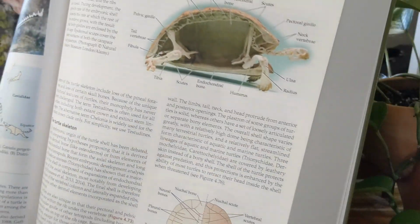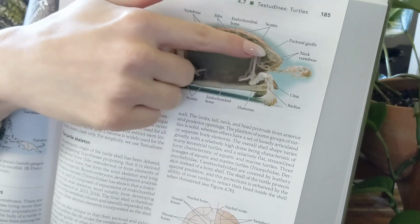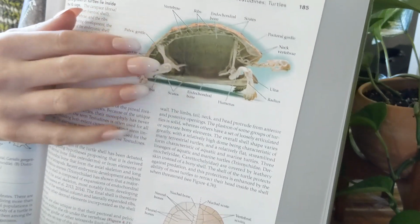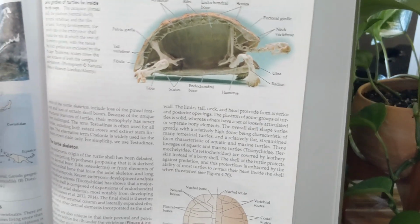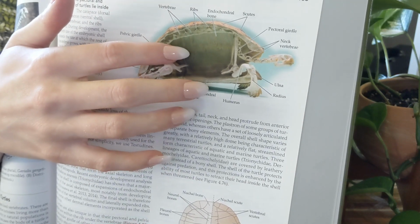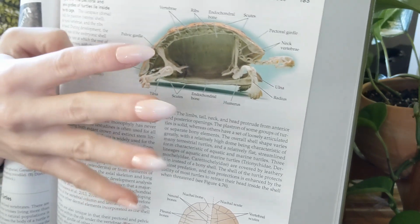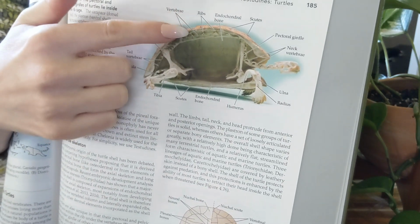Oh, and the next chapter here is for turtles and tortoises. This is a really cool diagram of what the inside of a turtle or tortoise looks like. I'm not trying to come off as condescending, but I didn't know that there's actually people who didn't know that turtles and tortoises are attached to their shell. It's not like in cartoons where they can just pop in and out of their shells. That's not a thing. They're actually physically connected to their shells.